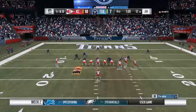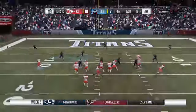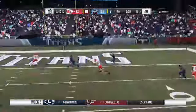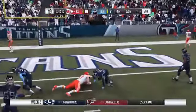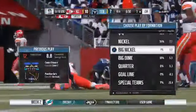Here we go now. Green 39. Again, they'll throw with Mahomes. And he's got it. And he couldn't quite get there. Tackled down at the 1. 12 more yards there and another 1st down.